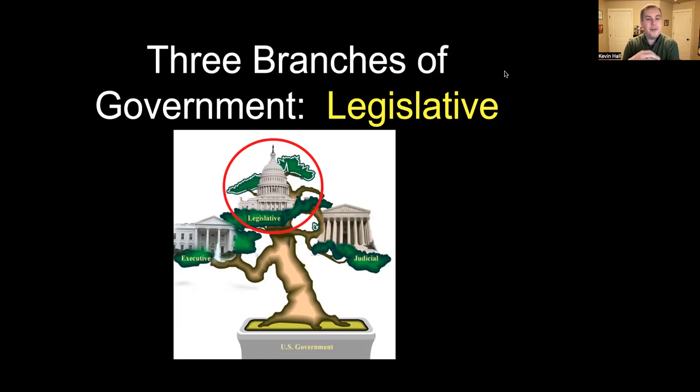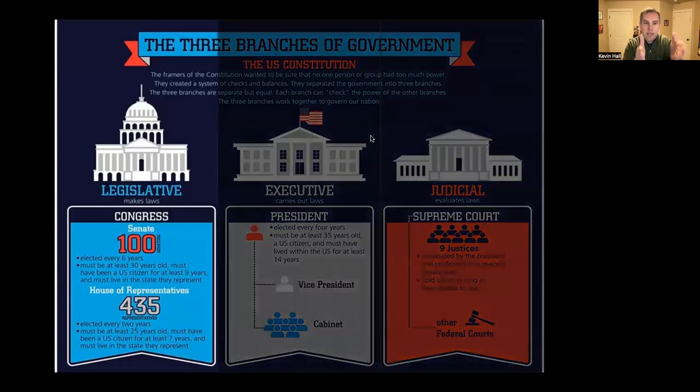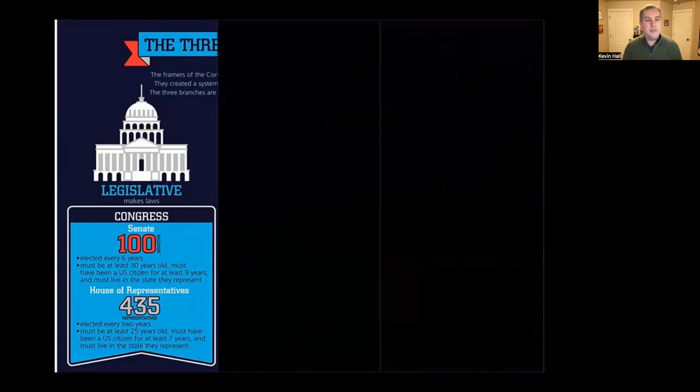So our government is designed with these three branches. And today our focus is going to be on the legislative branch. And we're going to see what their main task is, what they have the power to do, and also some of the ways that they check on the other branches to make sure they don't abuse their powers, right? So we've seen this infographic before. These are the three different branches of government and all of their parts. But again, our focus today is going to be narrowing in on the legislative branch.